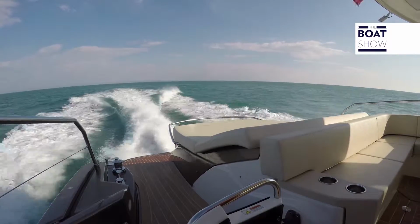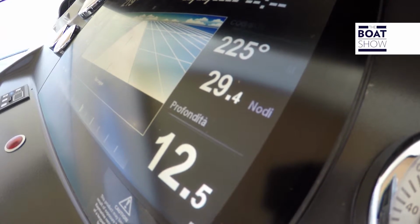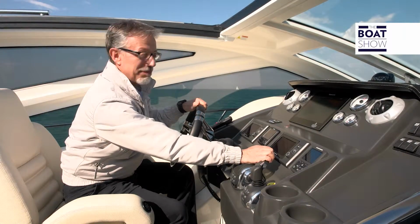I don't believe it. We are already at 20 knots, 25, 27, 28, 30 knots. Who knows where we'll arrive? But let's go step by step.